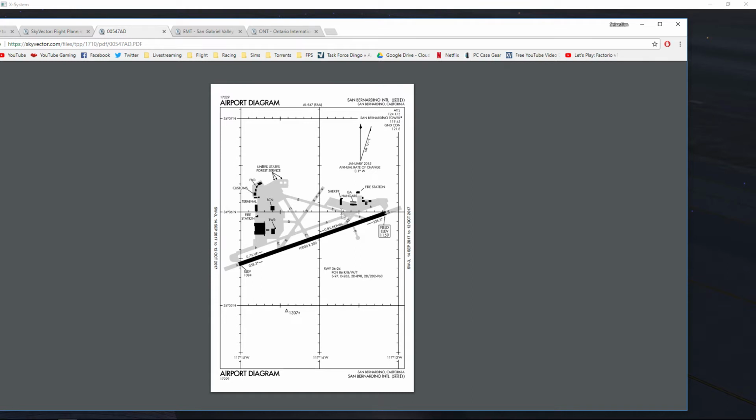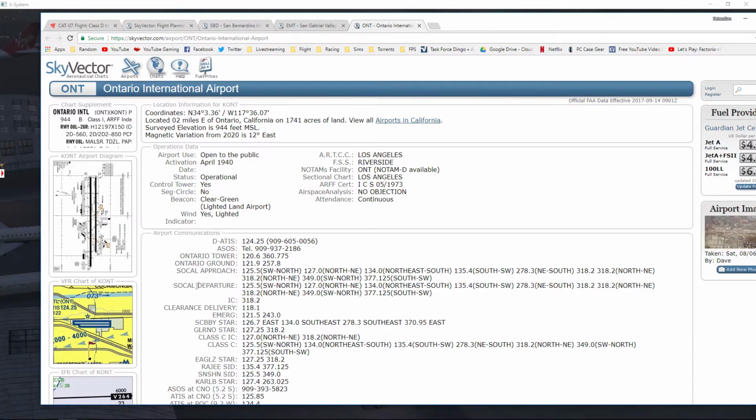So we have a couple of guys having a little catch up. Anyway, chances are we're going to get told to taxi Alpha, take off runway 24. I reckon that's what's going to happen. One thing we do need to check on is SoCal approach. We will be coming from the north to northeast, which is 127.0. We need to remember that frequency because once we've got our taxi in onto tower, we need to tune that in so that we can get in contact with SoCal.